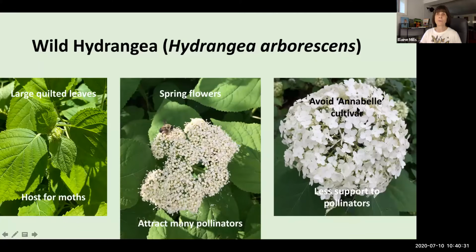Now, the Annabelle cultivar, which has the larger flower heads, is a very popular cultivar. The unfortunate thing about this is that the flowers are sterile. As you can see, they don't have the same nectar and pollen that these do. So they're going to provide less support to the pollinators. The leaves still would provide nourishment to moths. So you might want to consider using both in your landscape. This one, if you like the larger flower clusters, and this one to provide the fuller support.